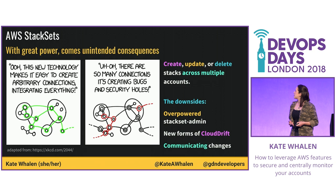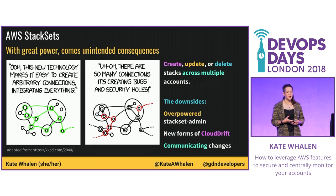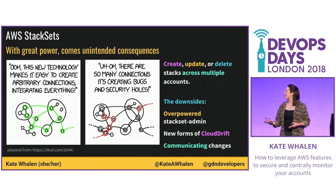We also found issues with communicating changes. I mentioned that our teams all own and maintain their own AWS accounts. Well, if you're stack setting, you're going to start creating roles and resources across other people's accounts. So tagging them becomes really important. And also, those stacks won't have a useful name because AWS just gives it a random string. So use the description and the tags to communicate to teams what's suddenly appearing in their accounts.